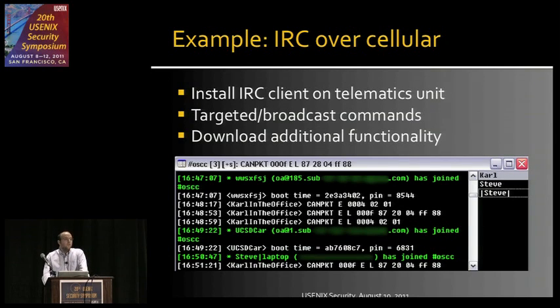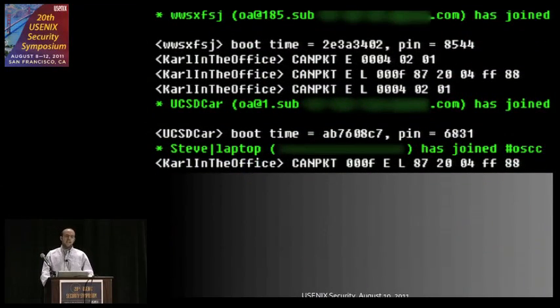And in fact, we could do more. We could use it to cause the cars to send individual CAN packets, either to have a single car send a packet on its internal bus, or we could have every car that's in the channel do it at the same time. So here at the top, this WWSXFSJ is the UW card joining our IRC channel. And then a little bit later, you see the UCSD card joining the channel. And then down at the bottom, you see Karl commanding both cars to simultaneously send a packet out over the bus. You'd have to ask him exactly what this one was, but I think this just caused a chime to happen simultaneously in both cars.